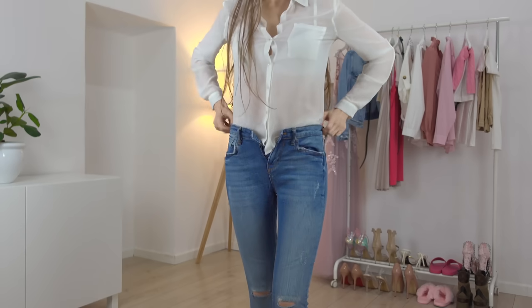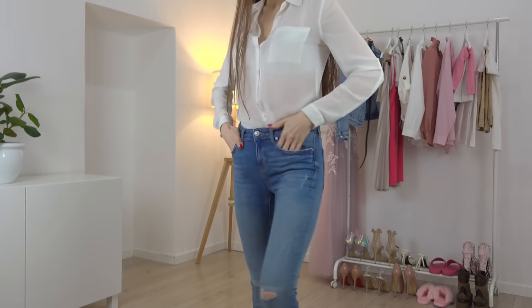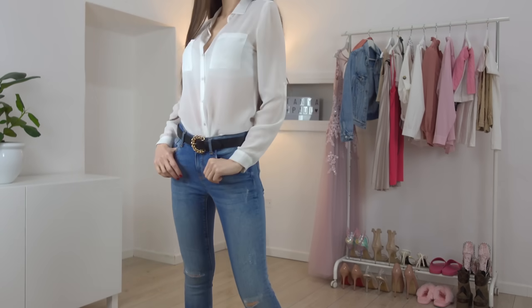For this look, I'm going for something more casual. I'm styling a pair of classic jeans with a white blouse and a jeans jacket. I added a belt, some jewelry, a pink hat, and slippers to complete the look.